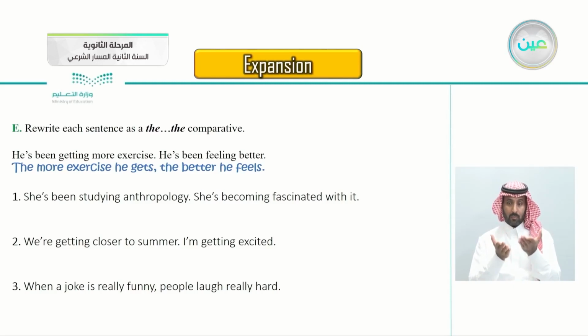Exercise E here, rewrite each sentence as the comparative. For example, here, he's been getting more exercise, he's been feeling better. So the answer is the more exercise he gets, the better he feels. So this is the comparative. We have 2 sentences. Each of them begins with the word the. The more exercise he gets, the better he feels.